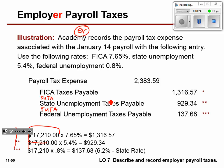Again, these are all the employer payroll taxes. This is maybe something you didn't know happened. You as the employee are grumbling because your paycheck's already small enough. But little did you probably know the employer has to pay into these agencies as well. Up to how much? The first $7,000 for each employee.